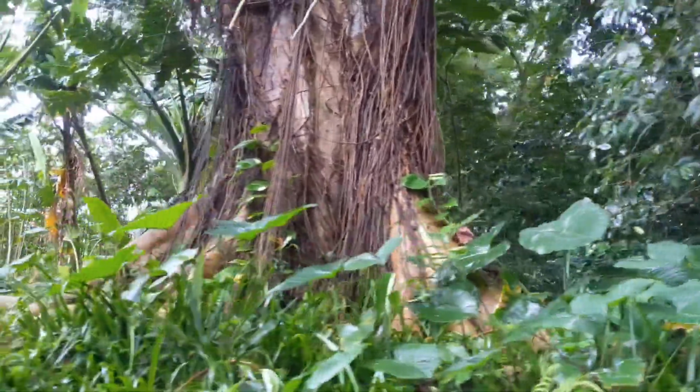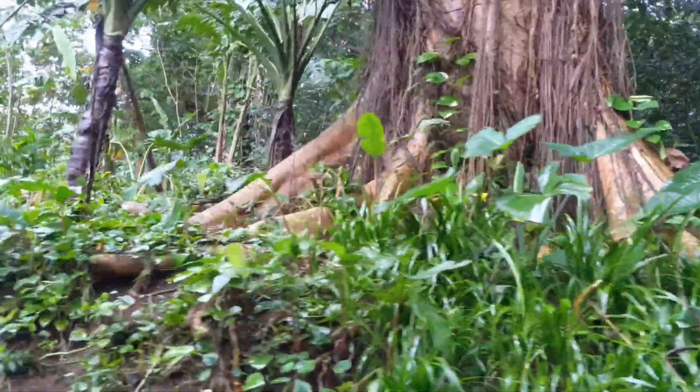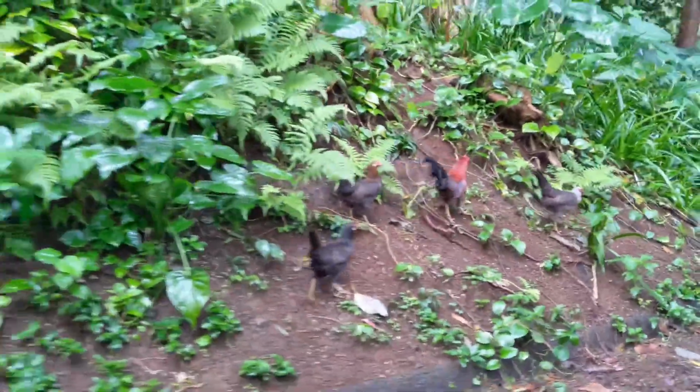Now that we have finished eating some very yummy breakfast, it is the time to visit the Ho'omaluhia Botanical Garden that is located in Oahu, Hawaii.